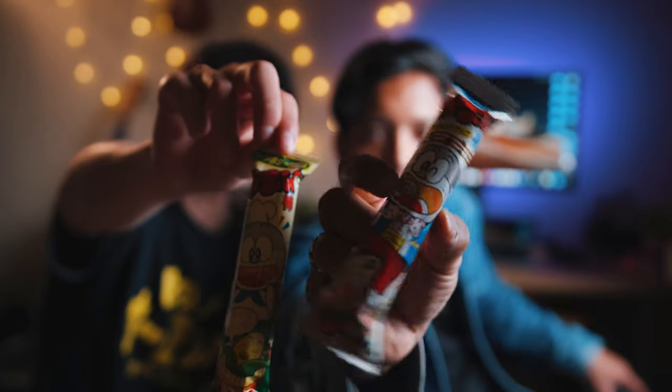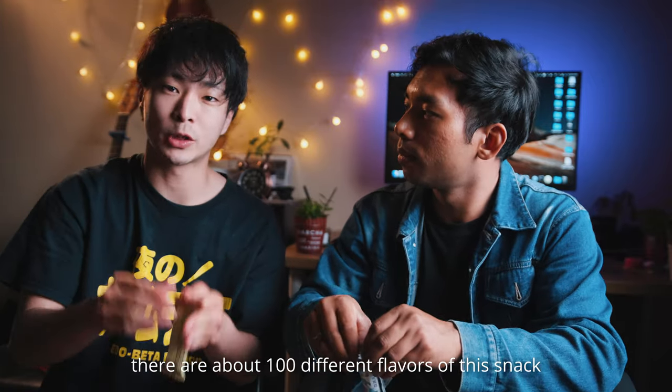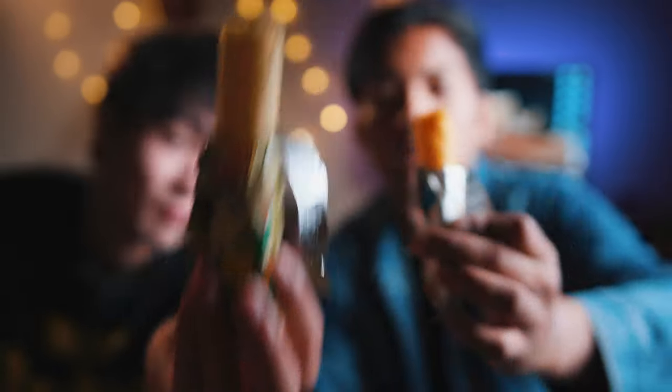Umaibo, very famous Japanese snack. This is the cheapest food you can buy in a convenience store. Guess how much it is? 10 yen. 10 yen only. Oh my god. Let's try it. There are more than 100 kinds of Umaibo. Hey, cheers.